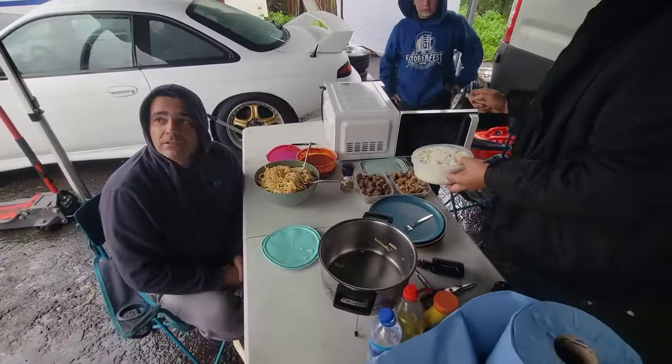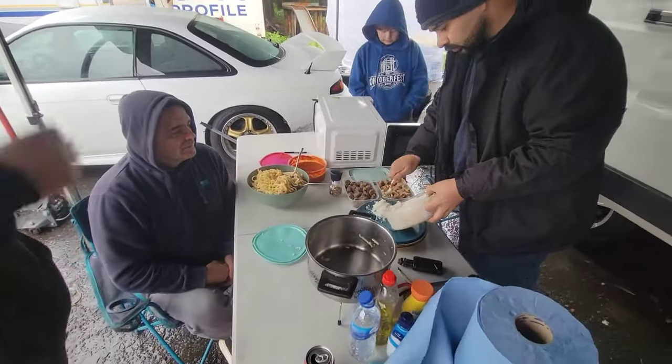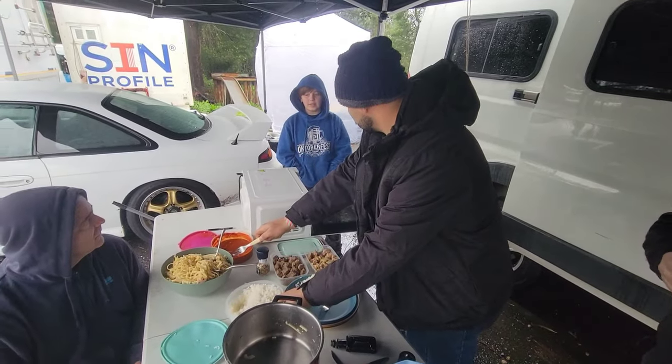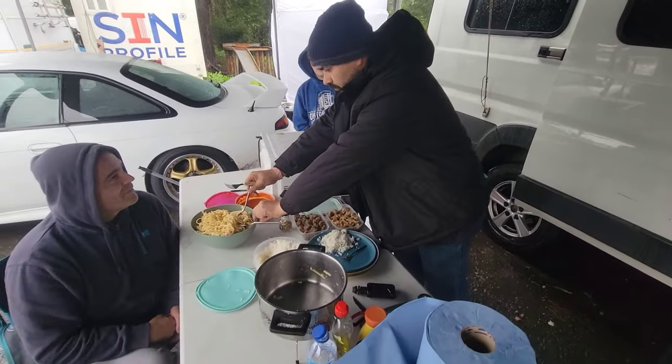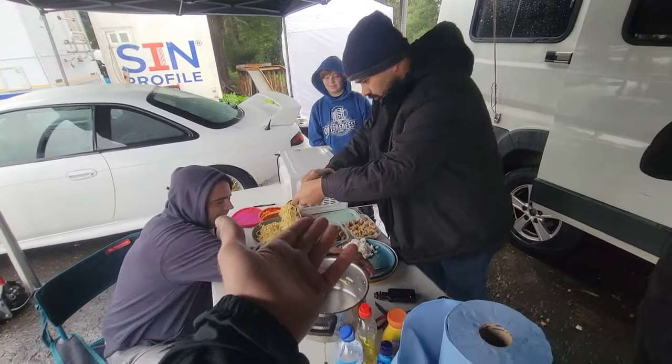This is our meal for the day. We got some noodles, some pasta, some meat made by our Brazilian friend. Yeah, in the microwave. Our Brazilian friend and our Chinese friend.